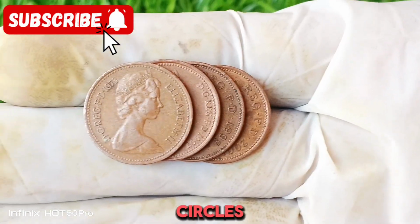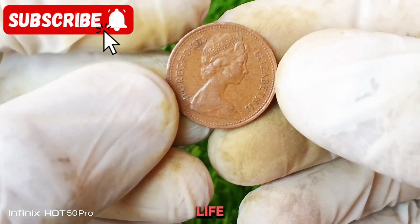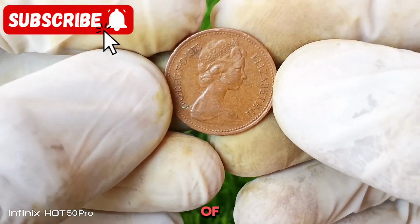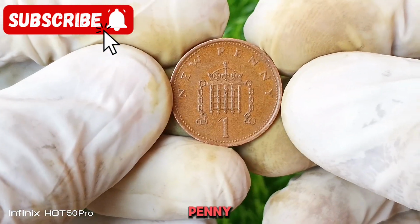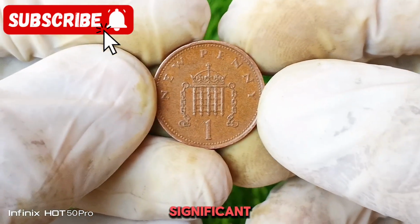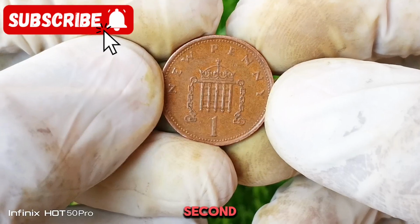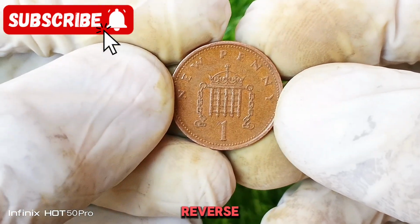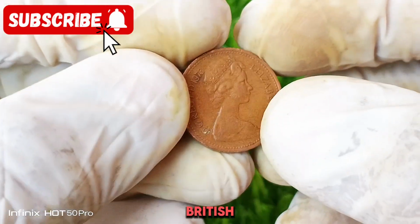In certain collector circles, coins like this are considered treasures that can alter the course of one's life overnight, transforming an ordinary person into a figure of immense wealth and prestige. The 1973 1 penny was struck during a period when the UK's coinage was undergoing subtle but significant changes. It carries the iconic portrait of Queen Elizabeth II on one side, a symbol of stability and heritage, while the reverse features the crowned portcullis design, a timeless emblem of British history.